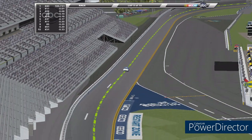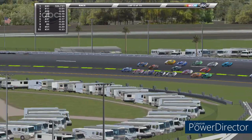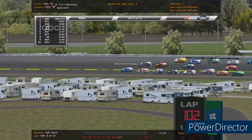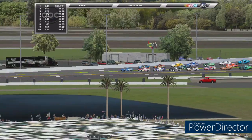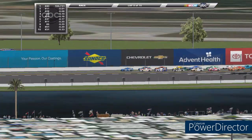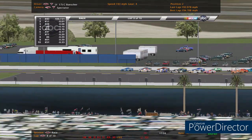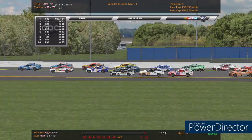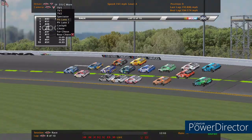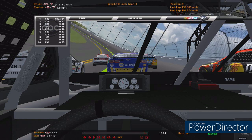Here comes Priest back into the tri-oval. Chris Buescher to the front. Here comes Cody Ware up the middle. That top line is not working. Look at the middle lane. Look at Cody Ware go in that 51 car. Let's go on board with the 51 of Cody Ware. Now the inside line is moving.